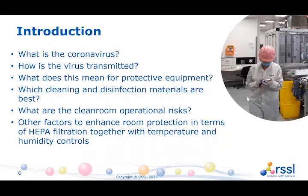How is the virus transmitted? What does the virus mean for personal protective equipment? Which cleaning and disinfectant materials are the best? What are the cleanroom operational risks? And what other factors can we consider to enhance room protection? This is both in relation to the clean room, but also not forgetting the scores of people who support pharmaceutical and healthcare from the office environment or from the warehouse environment and so on, who don't necessarily have the extra protections that clean rooms offer.